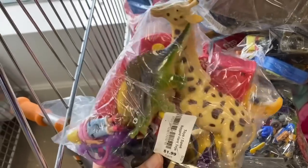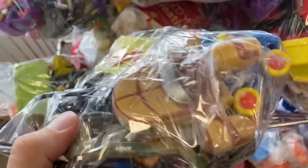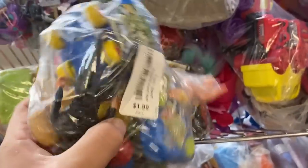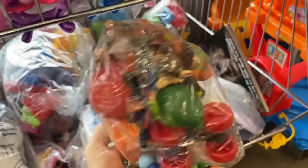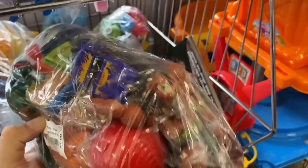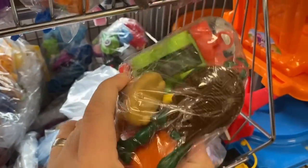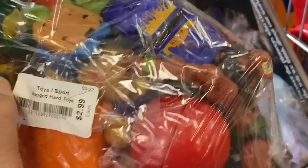There's a bag of safari animals and dinosaurs. Oh, there's a little land speeder and a helicopter. There's an action figure right there. Oh, what do we got here? Oh, Beastman. That's cool. All right, we definitely have to get that. There's a turtle, but looks like he's missing some limbs or something. But yeah, we got to pick that up. Is he intact? Oh yeah, he's got both feet, both arms, both hands. All right, that's a sweet little score.